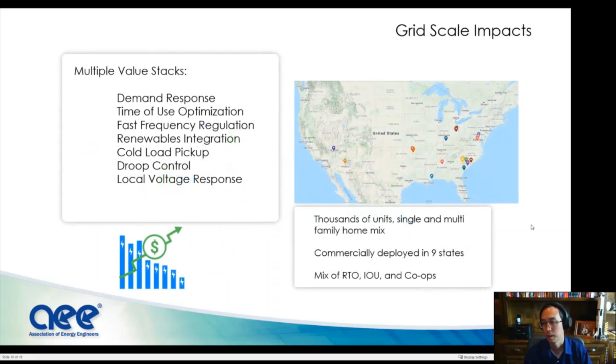And this isn't a science experiment. I mean, we're seeing a pretty good amount of commercial adoption across the country. We have thousands of units deployed across the U.S. in a mix of places: regional transmission organizations, investor-owned utilities, cooperative utilities, and they're value stacking this. So you're getting your traditional demand response, which I think a lot of people are pretty familiar with, along with time of use optimization, fast frequency regulation, renewables integration.